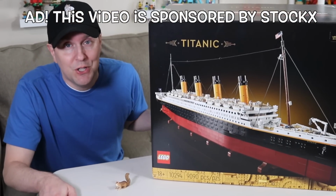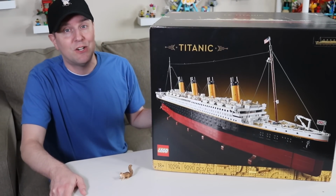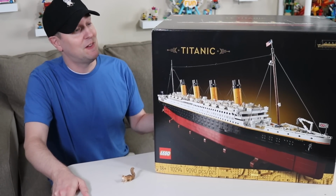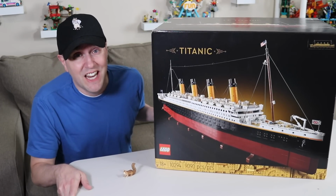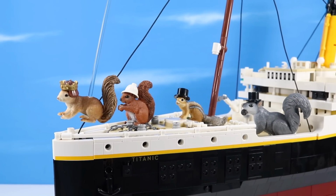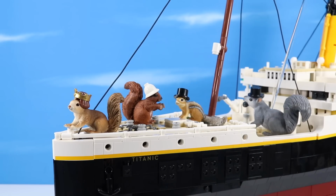On the table, you and I and the squirrels will be hyperspeed building the largest set SquirrelStampede has ever attempted to sink, the Lego Titanic. 9,090 pieces? I'm king of the squirrels! I believe the quote is, I am king of the world, you see?